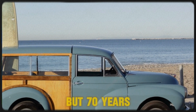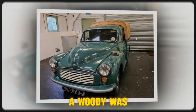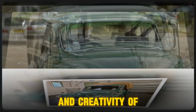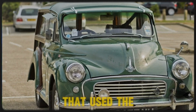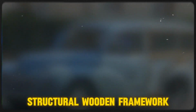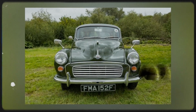The idea of using wood as part of the new estate's strength and structure might seem odd now, but 70 years ago it was understandable given what was happening across the Atlantic. The idea of a woody was an unashamed American influence, this being the era when British car designers were adopting the style and creativity of their U.S. counterparts. The end result was a car that used the front end of the Minor saloon mated to a rear based around the existing floor pan, but featuring a structural wooden framework, aluminum rear roof section, twin side opening rear doors, and a generous load area.